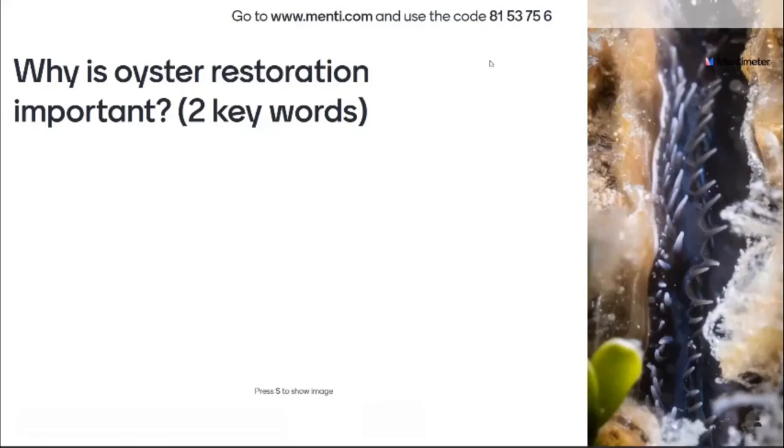Okay. If you can log in to menti.com, you have the website up there. And here you have a code number. And so you will have the chance to add 2 keywords answering why oyster restoration is important. Does it make any sense?